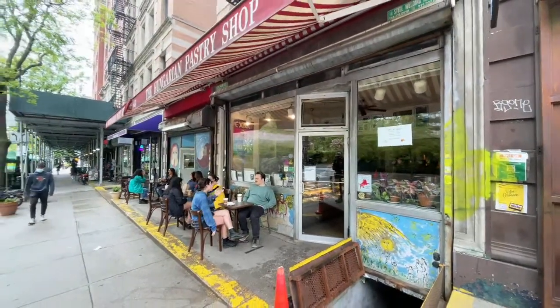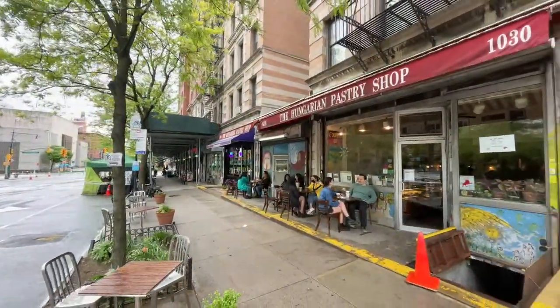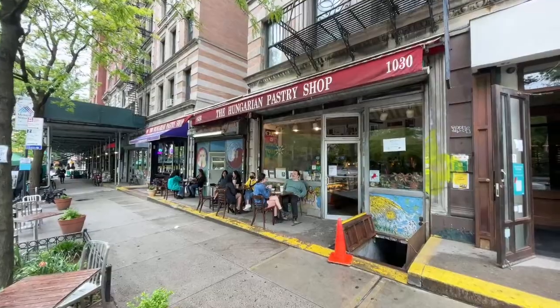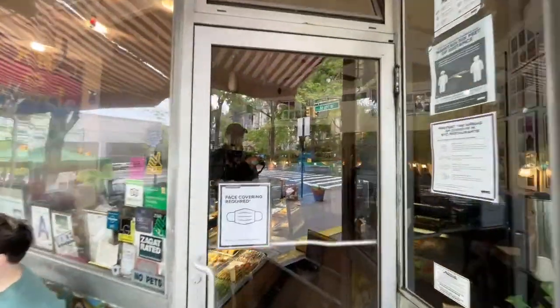It's been here since 1961, opened by Hungarian Jewish immigrants. It's a simple kitchen and really just like a dining counter. But now, being here since the 60s, it is this true institution, and the rum balls are especially delicious. Let's see if we can't get close and take a quick look in without getting in trouble.